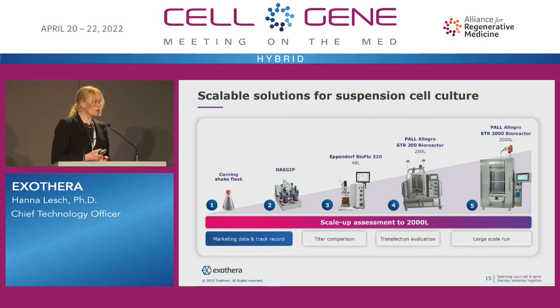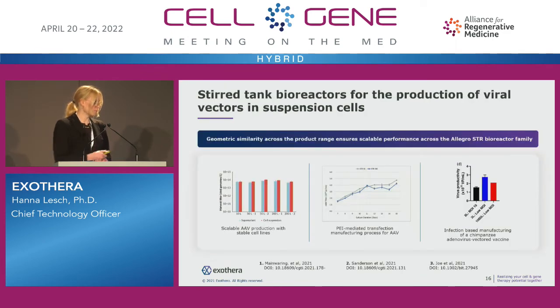Exothera is not only providing ScaleX technology. We want to meet our clients' needs, whatever they are. And if a client is interested in using suspension cells and stirred tanks, we are relying on the Pulse Allegro system. So we have 200-liter and 2,000-liter stirred tanks in-house. And if we are doing process development, we are using DASGIP and DOE, design of experiments, to optimize the critical process parameters at small scale before scaling up. And these stirred tanks are also shown to be very applicable for different viruses and different kinds of processes.